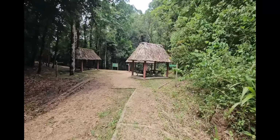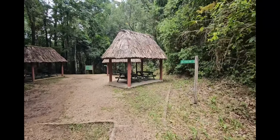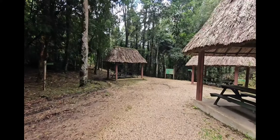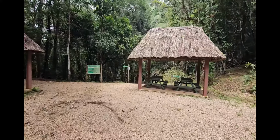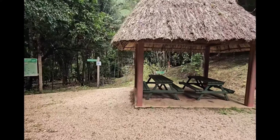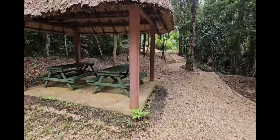All right, so they do have a couple picnic areas up in here, which is nice. So when we found this place, we found it by accident. We were just driving around because we like to get lost off of dirt roads and just kind of see exactly what's going on. But you can see they do have areas where you can eat lunch.